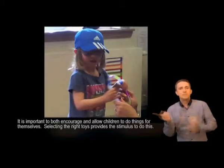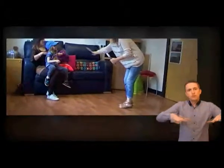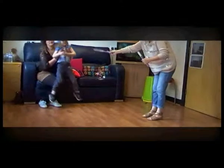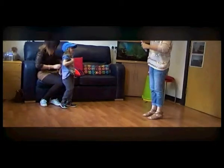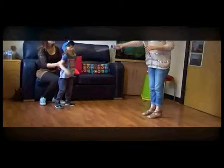Emma. Hearing and touch are very significant for a child with a visual impairment. This motivation of sound and or texture encourages the use of vision. It is important to both encourage and allow children to do things for themselves. Selecting the right toys provides the stimulus to do this.